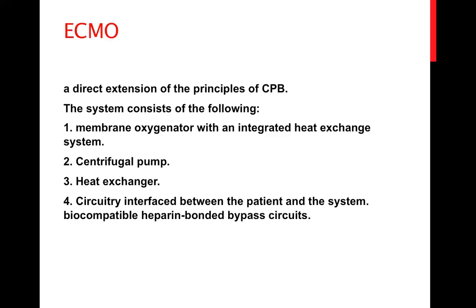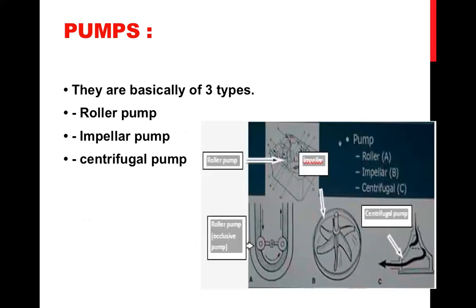So ECMO is basically a direct extension of the principle of cardiopulmonary bypass. The system consists of a membrane oxygenator with integrated heat exchanger system, a centrifugal pump, and the circuit interface between the patient and the system. The new ones are biocompatible heparin-bonded circuits. There are different types of pumps: roller pumps, impeller pumps, and centrifugal pumps. As you can see here, the roller pump, impeller, and centrifugal.